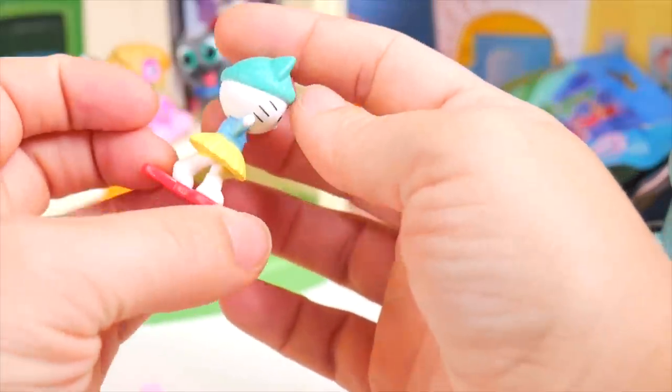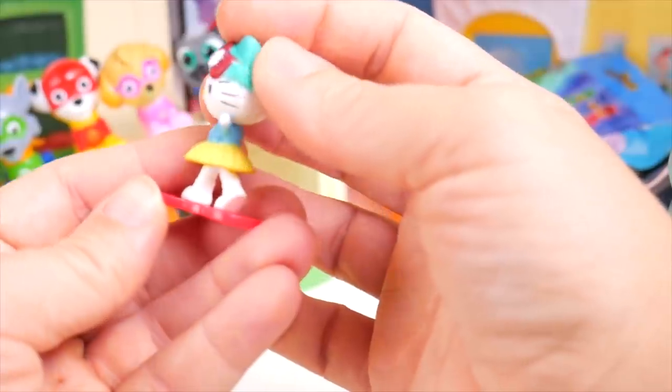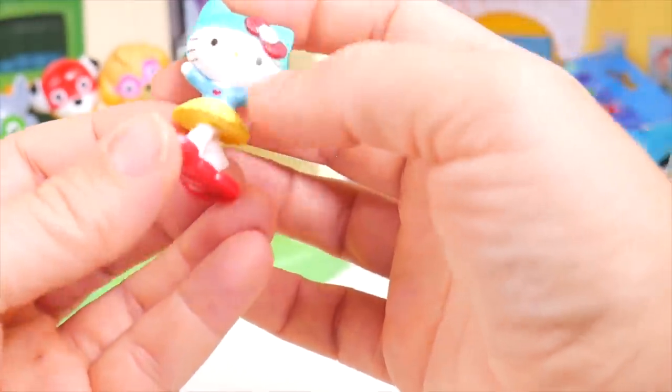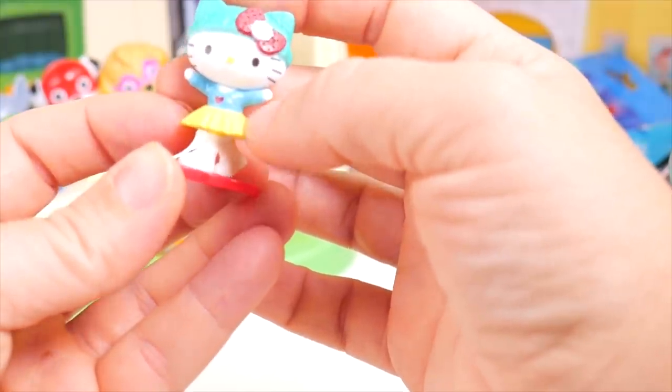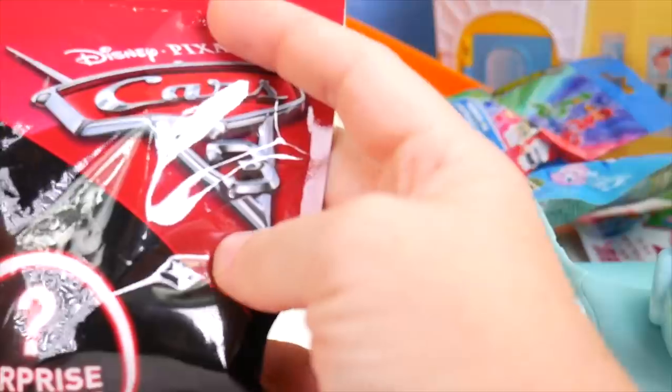Oh, look how pretty. Is she dancing or kind of doing balance beam or something? She's got a really cute little warm knit hat on with a bow, a fluffy frilly skirt and top. So sweet. And what else do we have here?